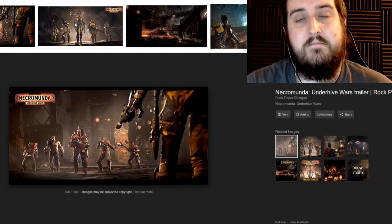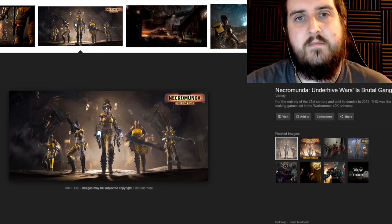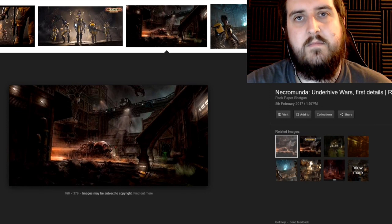Oh, so we still have the same kind of facade, but layered with pipes. Here are a couple of screenshots from the Necromunda video game that they're going to be doing. Yeah, there's lots of industrial gear. This is a perfect one to show it. But you still have all the gothic features on the walls and things.